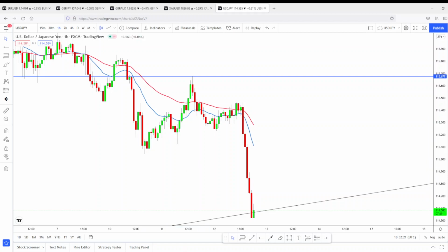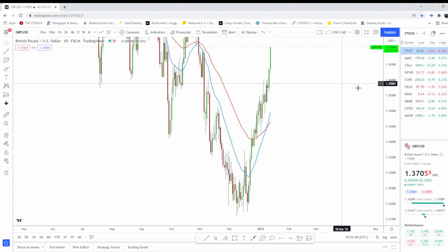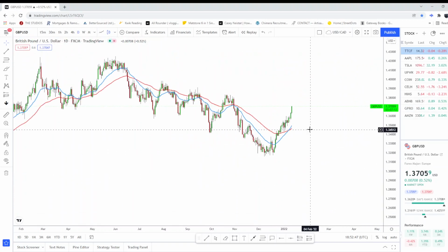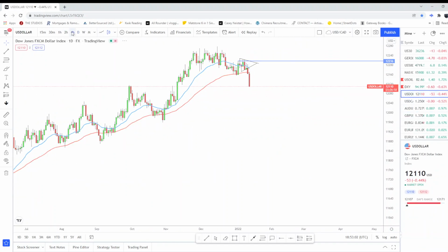On another note, I actually did place another trade. Let me just bring that up. So let me show you GBP USD. It was a nice quick trade to the upside, as US dollar is going down, as we can see from USD JPY and US dollar. If I bring that up quickly, okay, there. So we see this massive push.